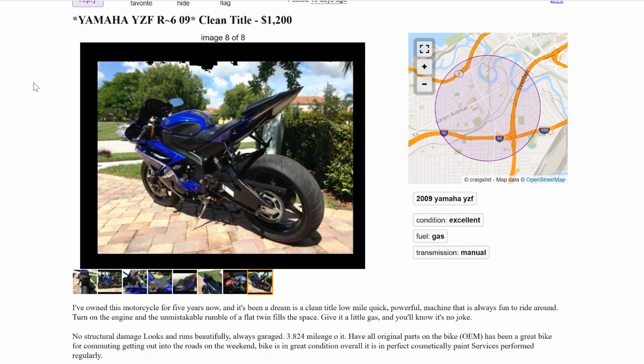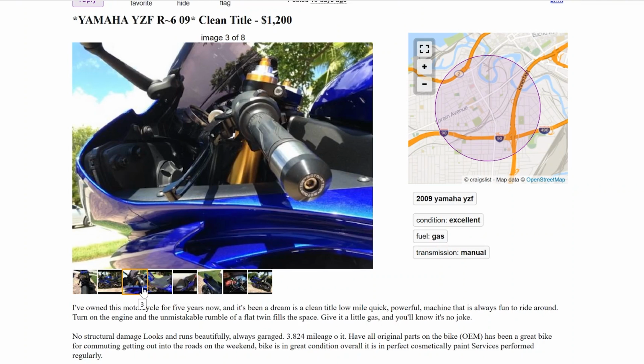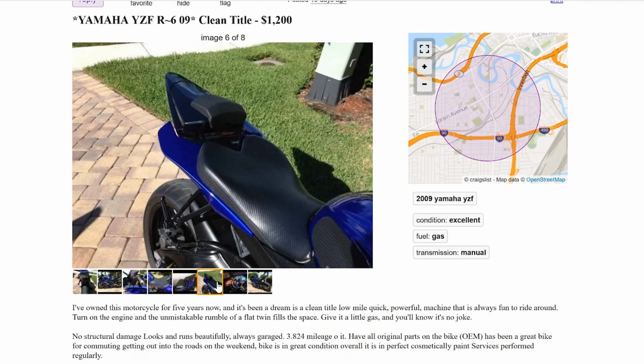Let's keep it rolling. So following up on our YZF600R, we have an actual R6 here, or do we? What's going on with this one? It says Yamaha YZF-R6, so it's an '09 R6, clean title for $1,200? Whoa, a clean R6 for $1,200 bucks? That's crazy. You'll never find something like this.